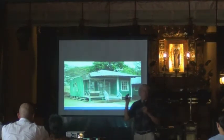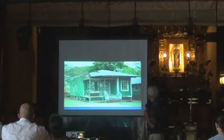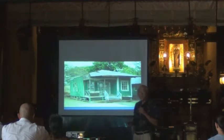This is the first style, old plantation house. This is an old Daishido, Shingon Daishido in Na'alehu on the Big Island. And as you can see, it is all broken up. It's not used anymore. Old plantation style house.